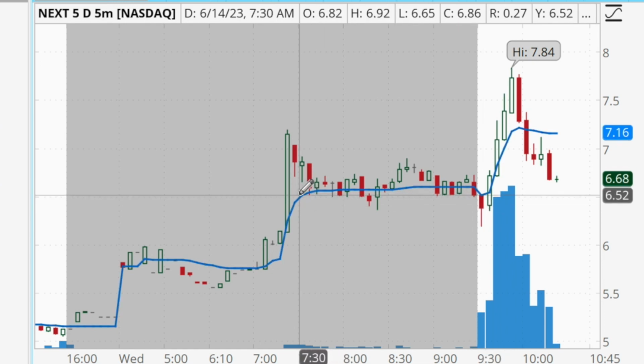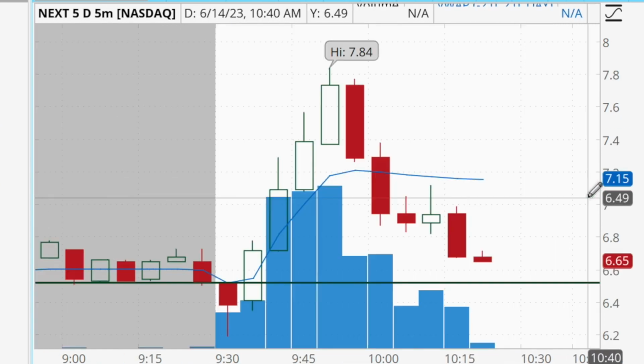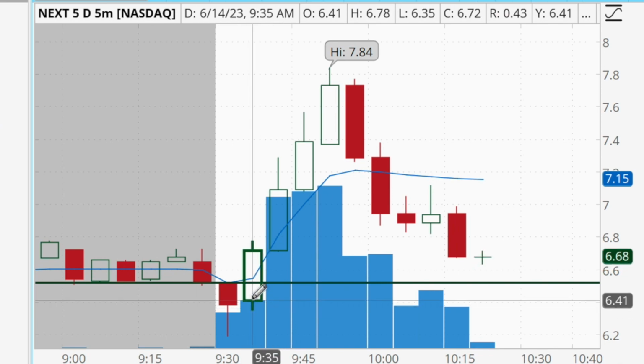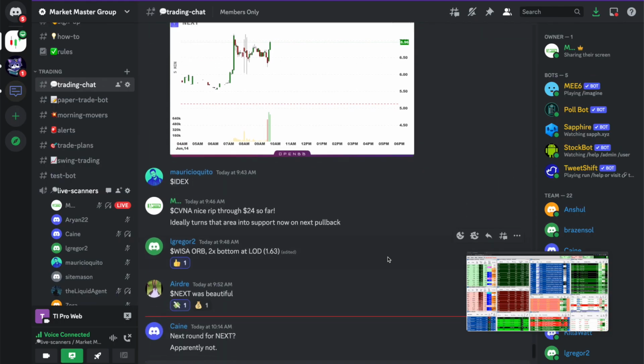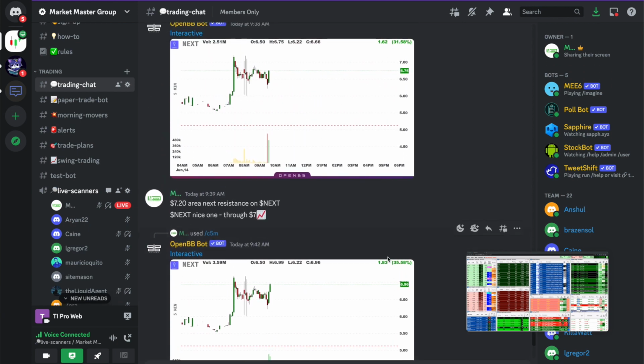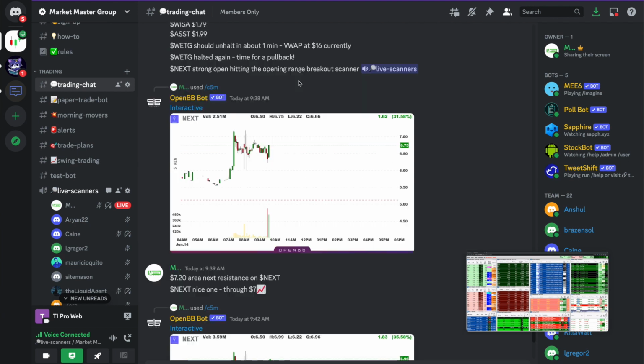So if I draw that, we can see that right away, the following candle, we have that opening range breakout straight through on increasing volume. Once again, one thing that is important to me is posting these trades in real time in the Market Master group to make sure that our team is also able to capitalize on these trades. So I posted about NEXT at 9:38 this morning once it started to hit the opening range breakout scanner.